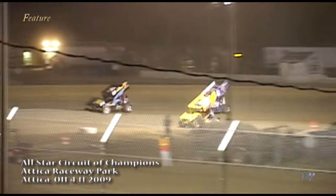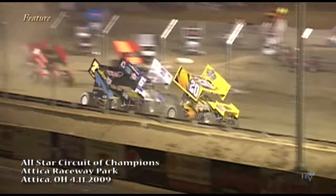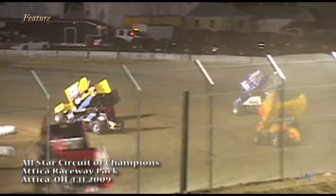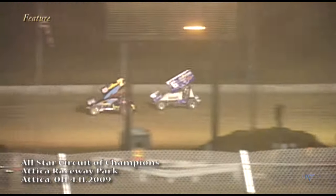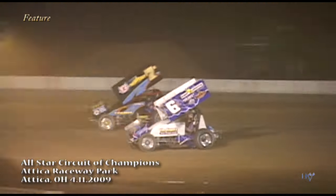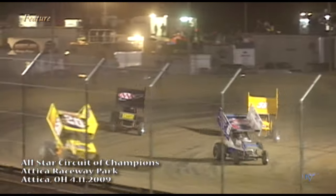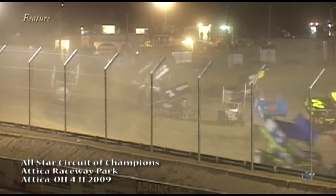Shaffer the leader. Here comes Greg Wilson to the inside. Wilson looking for second place. He'll grab it coming off turn four. Then it's going to be Rob Cheney, Chad Kemenaw, third and fourth, the 59 of Lee Jacobs, the 91E of Casey Kane. That's the top six. Shaffer, your leader. Greg Wilson goes to the number two spot.